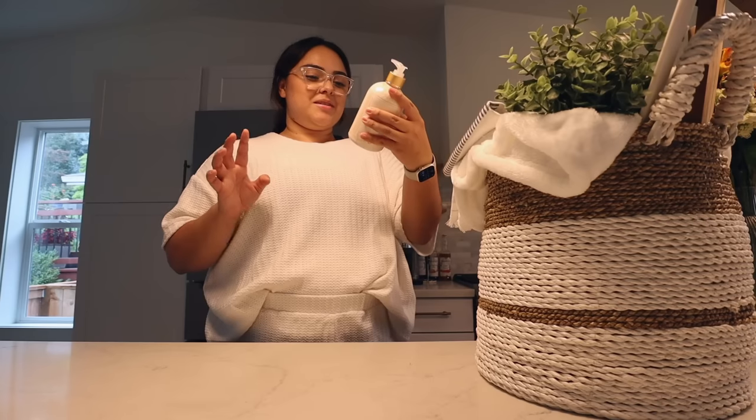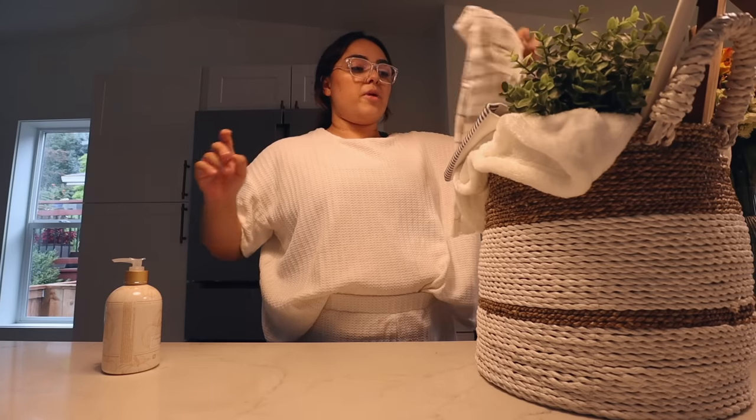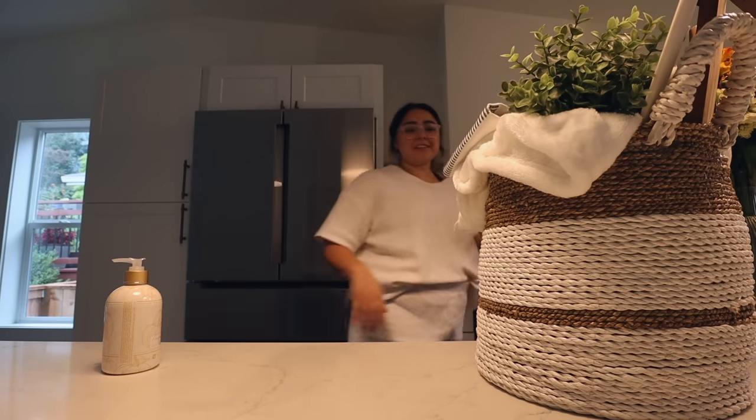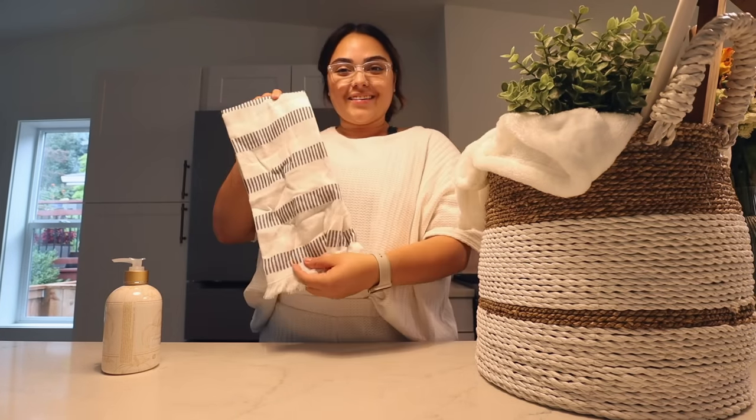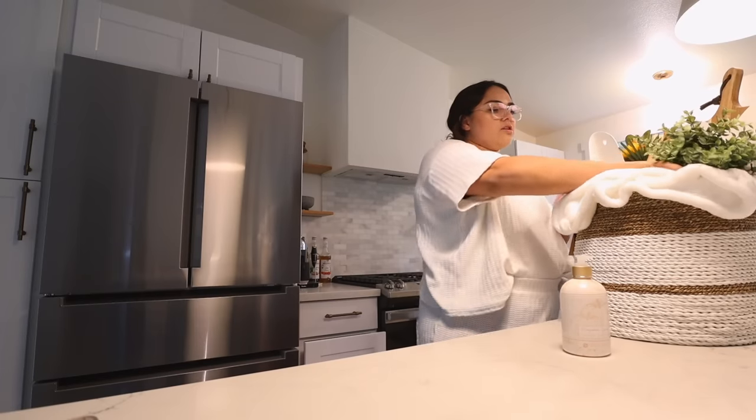So this basket is from my real estate agent, Brooke. There's this cute little pumpkin spice hand wash, which is gonna go perfect in the bathroom. And oh my gosh, I need this for the kitchen. And it's so cute. And another one. Love the colors, Brooke. And another one. Oh my gosh, I love this.